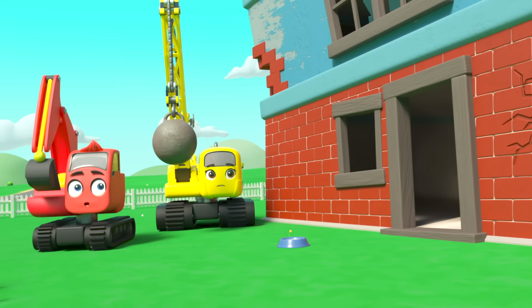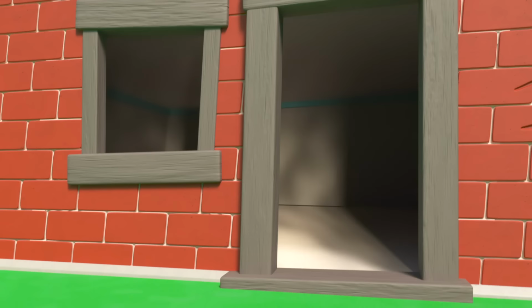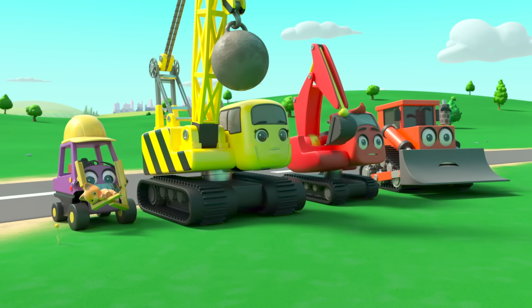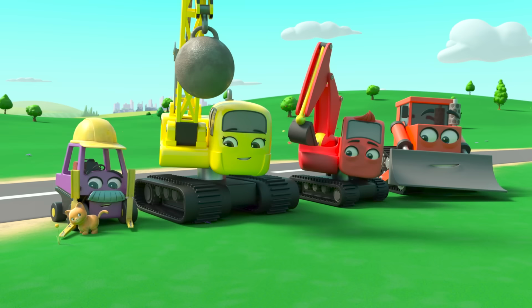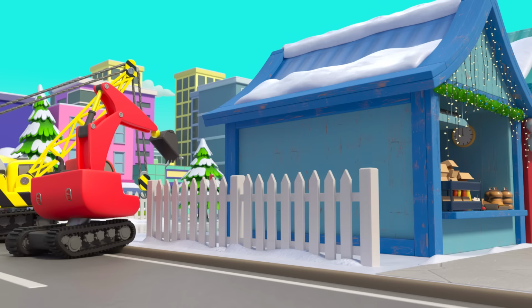Mr. Rubble is small enough to fit inside. Phew, Mr. Rubble saved the kitten, and just in time. That was a close one. Mr. Rubble was very brave to rescue the kitten. I think he's got over his fear of cats now. He's made a friend.